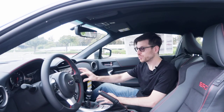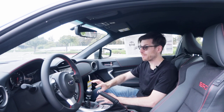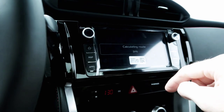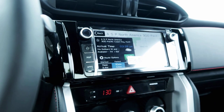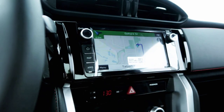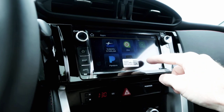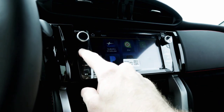So I'm not gonna go too much into detail for the head unit, but I'll tell you guys that it works very well, and the navigation here has really good quality. It's very easy to use, very responsive. You also find all the apps you need here with Subaru Starlink and Apple CarPlay, as well as Android Auto.